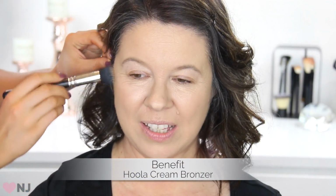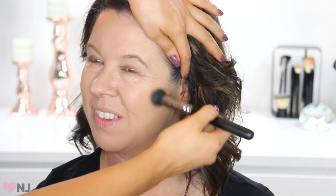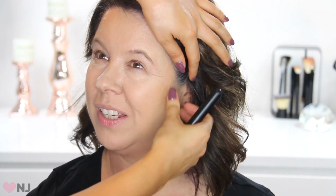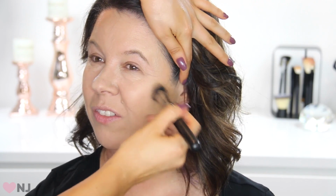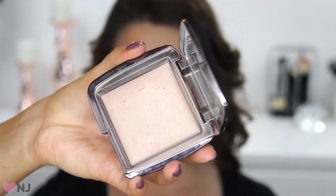Now, I'm going in with a cream bronzer. I really like cream bronzers on mature skin because they're not heavy, they're not cakey looking, they don't look fake. It just looks like a really natural warmth to the skin without adding an extra layer of product. I'm just using this on the outer portions of the face, adding a little bit more color where I have removed her natural color. And once again, just using a very light hand with a small amount of product. Now she looks lovely and bronzed.